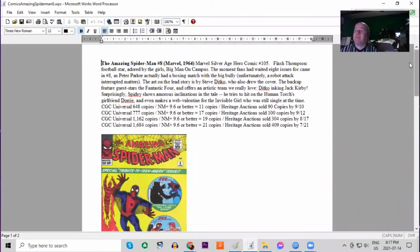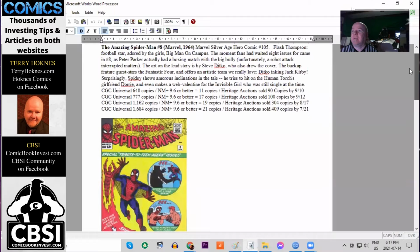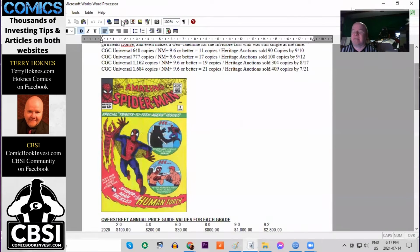This is the 105th Marvel Silver Age superhero comic published since they started up in 1961. This book has a feature on Flash Thompson. Looking at the CGC Census, you can see copies are really growing year by year. We now have almost 1,700 copies graded in total, but only 21 9.6s or better, because super high grade books are extremely rare for books of this age. Heritage Auctions has sold over 400 copies in the last 20 years.